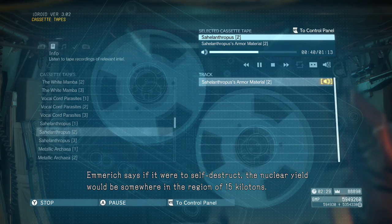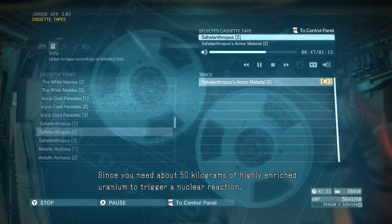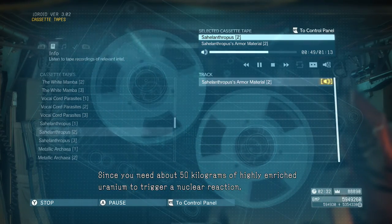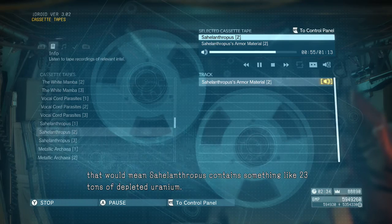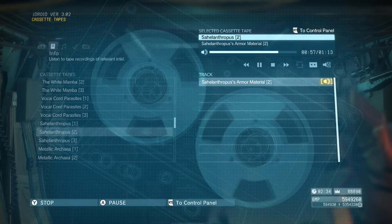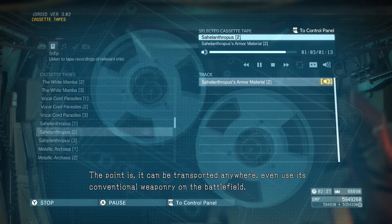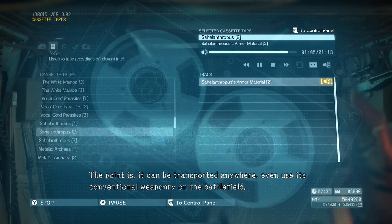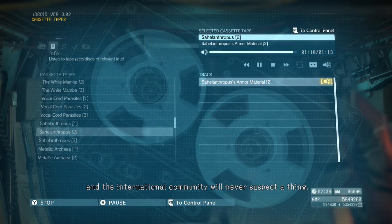Emmerich says if it were to self-destruct, the nuclear yield would be somewhere in the region of 15 kilotons. Since you need about 50 kilograms of highly enriched uranium to trigger a nuclear reaction, that would mean Sahelanthropus contains something like 23 tons of depleted uranium. That's not very much. No, it isn't. That's about what you'd expect to find in a main battle tank's armor. The point is, it can be transported anywhere, even use its conventional weaponry on the battlefield, and the international community will never suspect a thing.